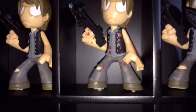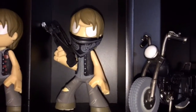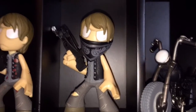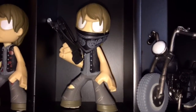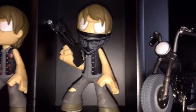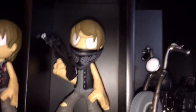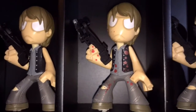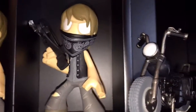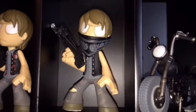Let's talk about the third Daryl, which is a Hot Topic exclusive only. So if you can grab a box case of Hot Topic, you may be able to get him out of there. He's the Bandana Daryl. He is one of 36. Very expensive. I saw the price today and I was like, holy cow, I didn't know he was that expensive. But he is one of 36. If you can see his crossbow, the only difference between him and the others is the blood and the bandana. He just has the bandana on him.